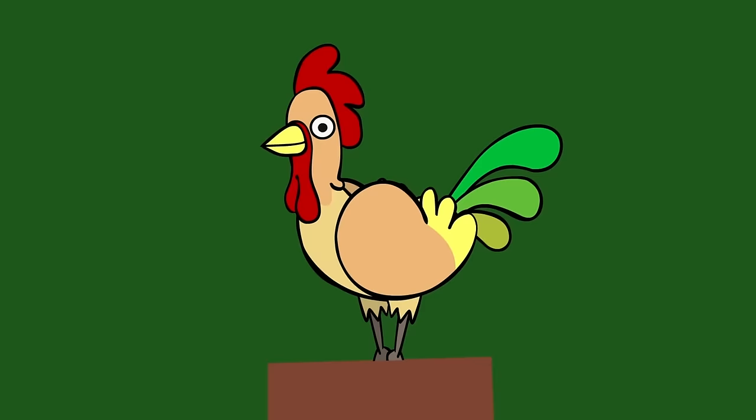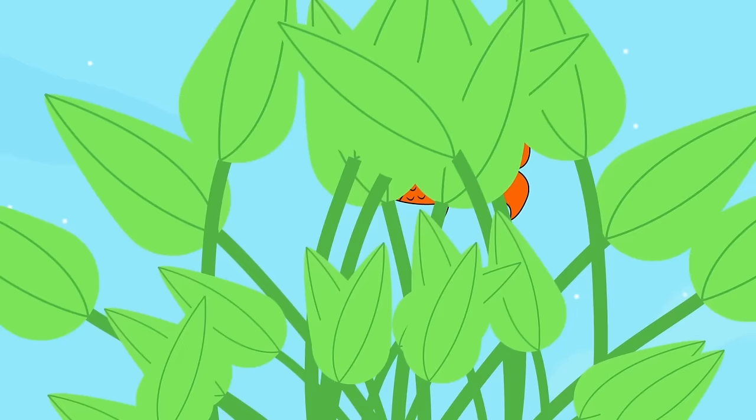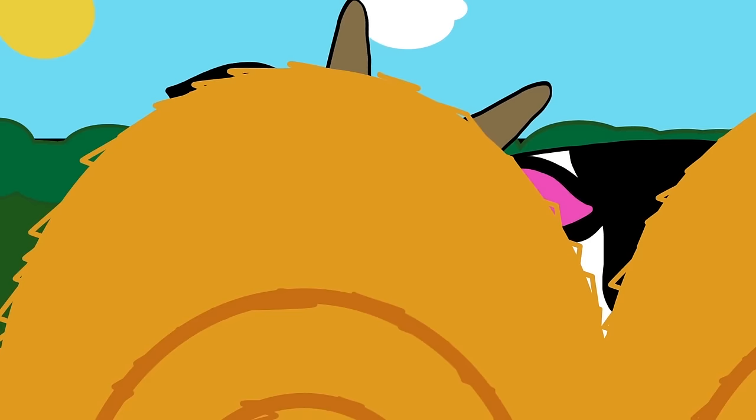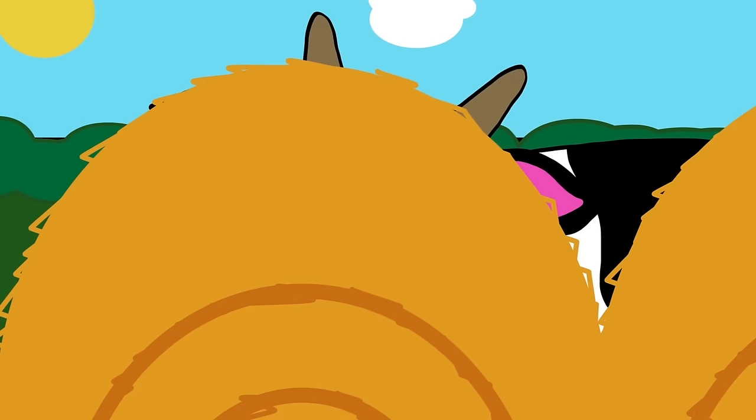The animals are playing hide and seek down at Number Farm today. What's that? Behind the hay bales, a swishy tail. Small horns and a sound that goes moo. It's a cow.